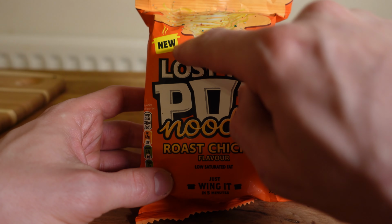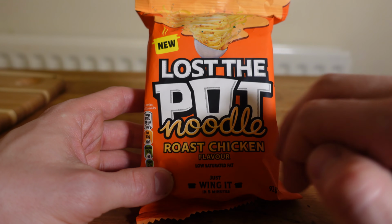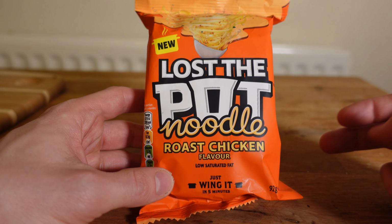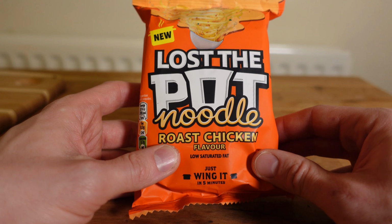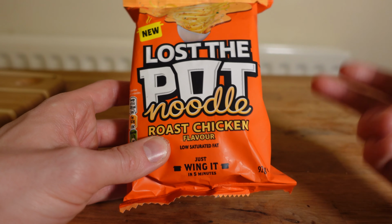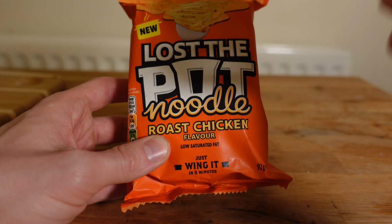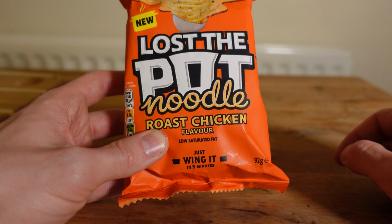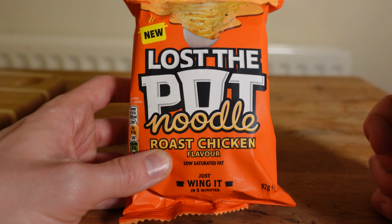First of all, let's take a closer look at the packaging. We've got new on the top left there, which is fine. It says Lost the Pot noodle roast chicken, so we've got a bit of a play on words there. Does it stand out on the shelf? For chicken noodle, yes, it's clearly bright orange. You can probably tell it's a packet of noodles. Whether it's related to a pot noodle or not, it's probably about as good as it's going to get.